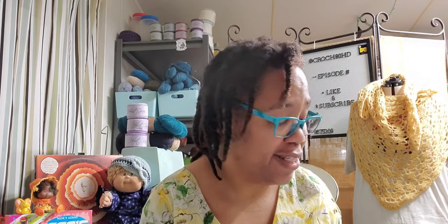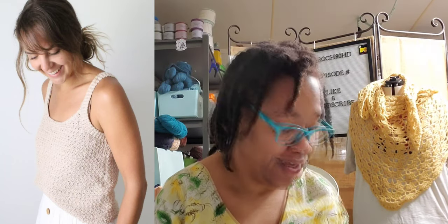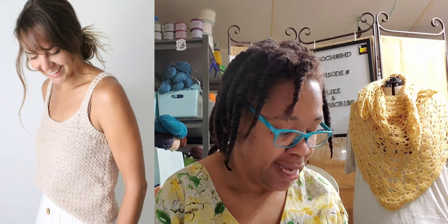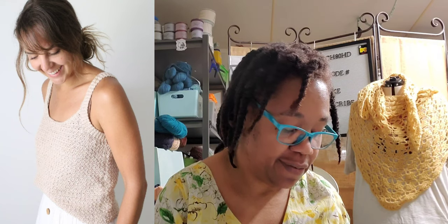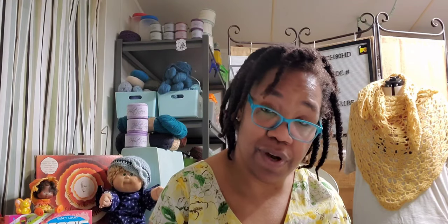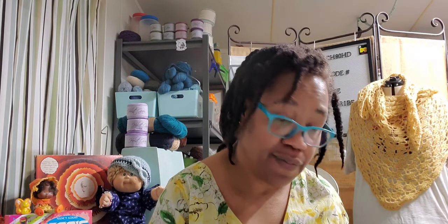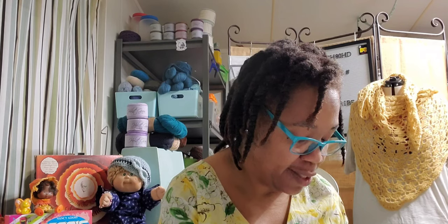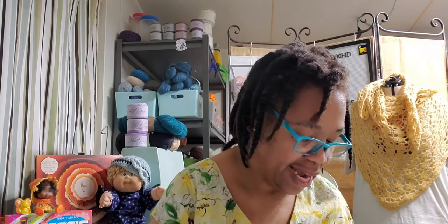Number 5 is the Road Trip Tank by K Crochets. This one is exciting. This one I think has been in my favorites for a little while. It's a sport weight and it uses a 3mm and 4mm crochet hook. It requires 455 to 1,545 yards or 416 to 1,413 meters. It's sized from extra small to 5X. It is bottom up, scoop neck, worked flat.